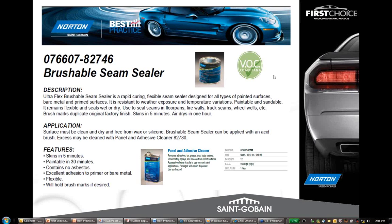As you're probably going to hear time and time again with most of these seam sealers, the application area needs to be clean and dry, free of wax and silicone, because those aren't nice things in the body shop or the collision industry. As I mentioned, it can be applied with an acid brush, but it comes in a quart, so people can use a bigger brush to cover a large area. It also can be cleaned with a panel adhesive cleaner, which is why there's a picture here of the adhesive cleaner. It comes in quarts. You'll see the VOCs listed there. There are no VOCs in that particular product, and it has a 1-year shelf life.